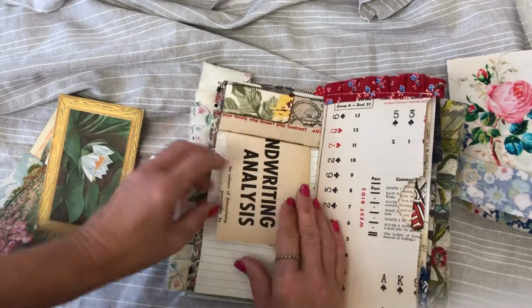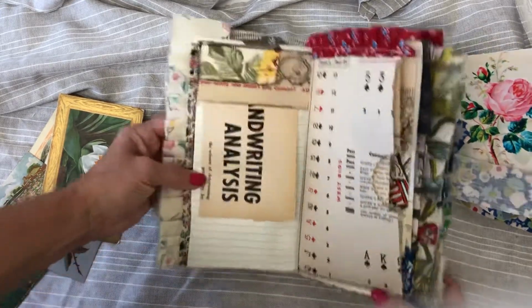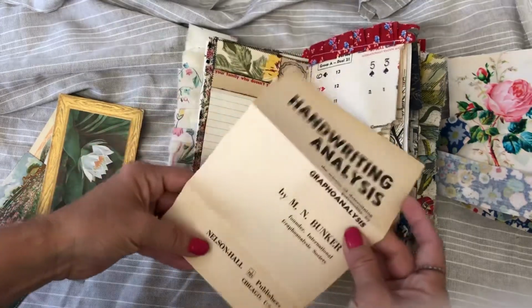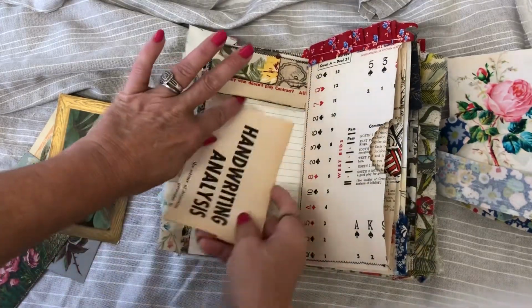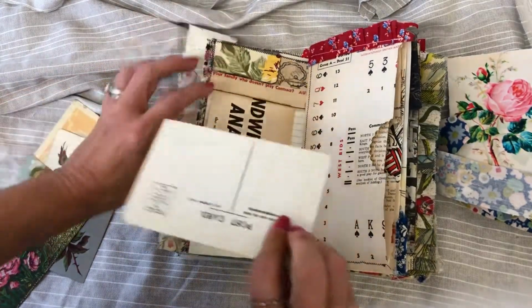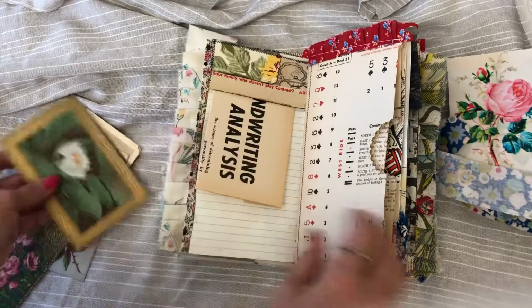Now, I always say this, I love, love, love making things pretty, but I also want you to use the journals and actually journal in them. So that's why I create so many tuck spots, hidden spots, so that you can journal on things and actually use them.